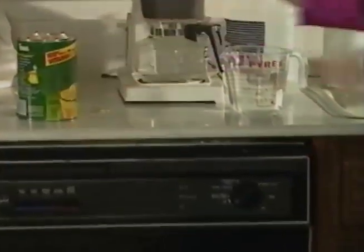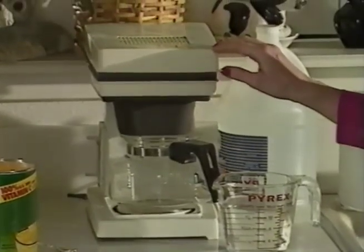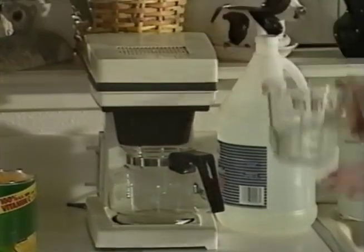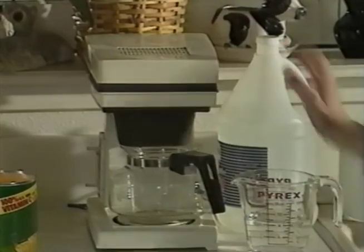To keep your coffee maker free-flowing, and really if you have a hard water buildup problem where you live, put about 2 cups of white household vinegar in the coffee maker, run it through 2 or 3 times, then follow up with fresh water, and that will help prevent it from being clogged.